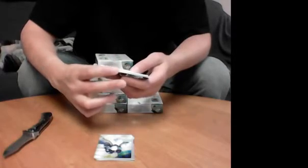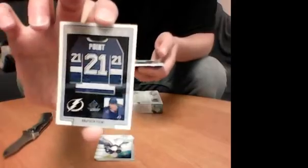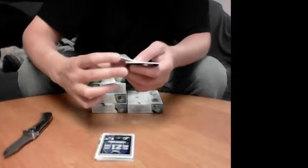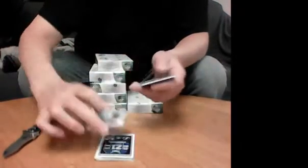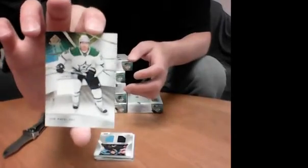Going to Tampa. Got a Frameworks. I don't think we've pulled one of these yet this year. Braden Point for the Lightning. And going to New Jersey, got an All-Star Weekend jersey slash banner, Kyle Palmieri. And for Dallas, got a gold jersey, Joe Pavelski.